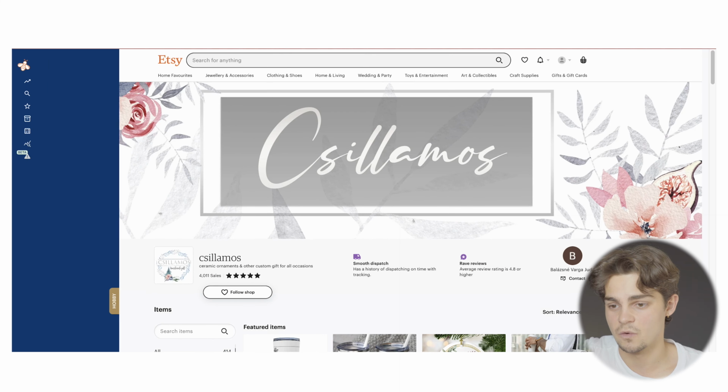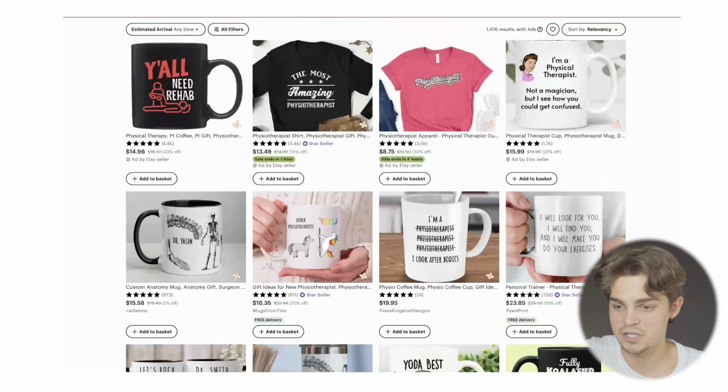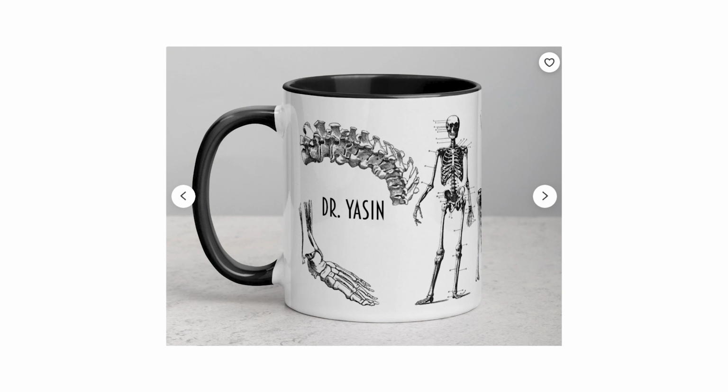As you can see, some of these stores are selling a whole bunch of these like anatomy and doctor related mugs. And they kind of just reuse the same design over and over on different types of products that you can ship on Printify. So this looks like a pretty good idea, and you could also add a doctor's name onto it, so you have that custom part of it that makes it a little bit more appealing.